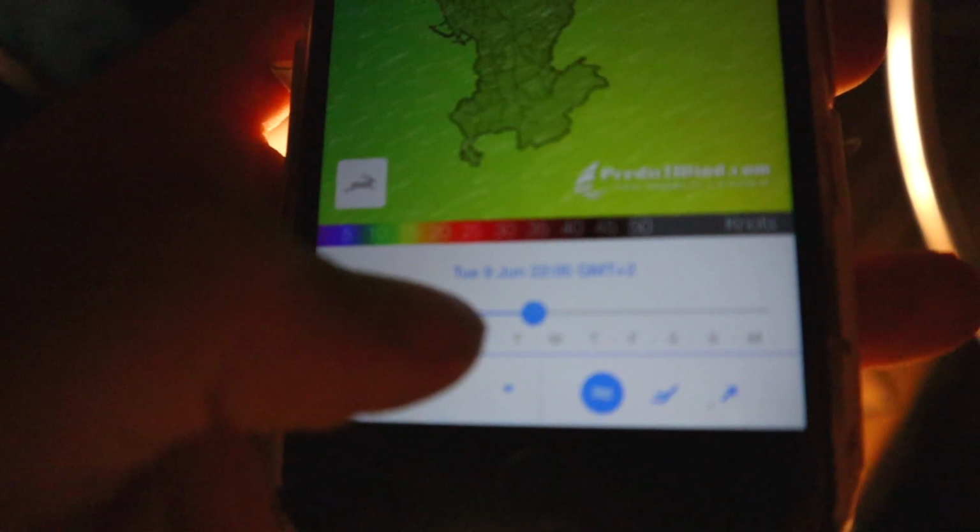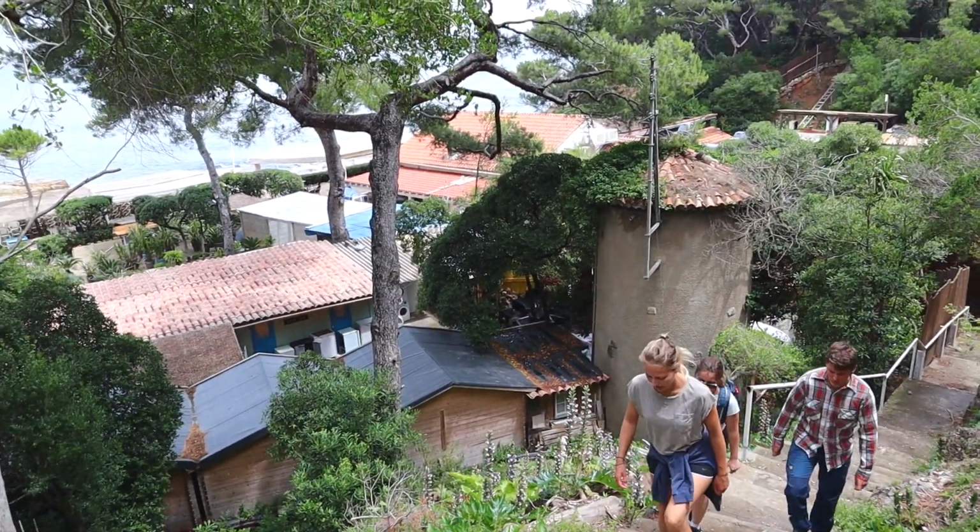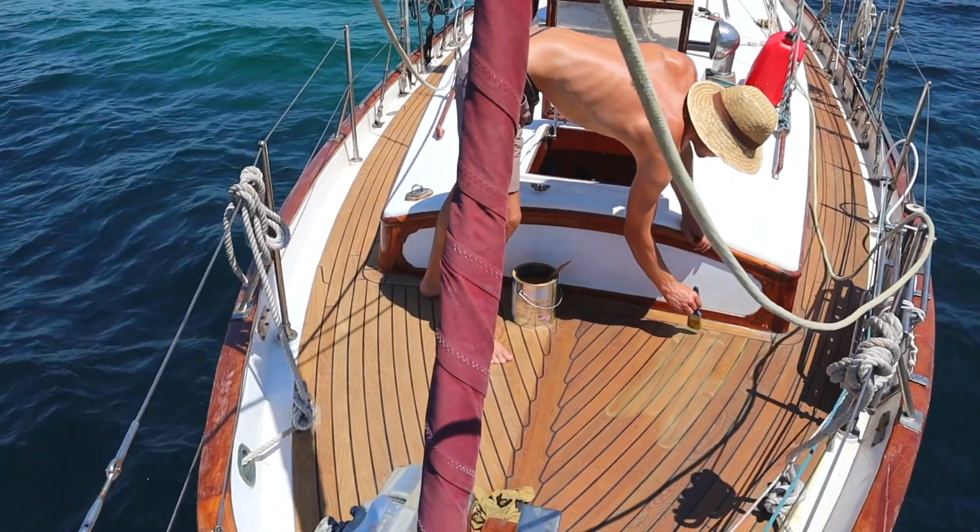Join us next time as Lars has to be on anchor watch through an unexpected shift in the weather in the middle of the night. We install our new watermaker, have some friends come visit, and continue prepping the boat to leave the area for good.